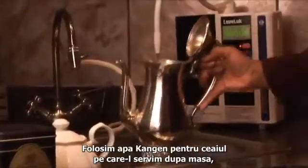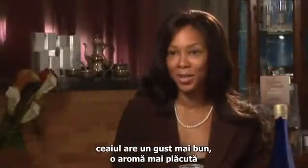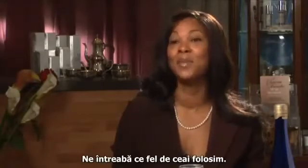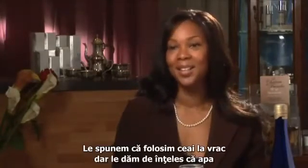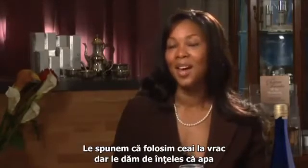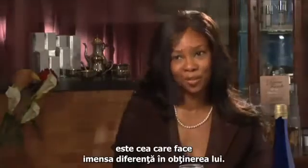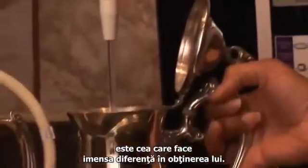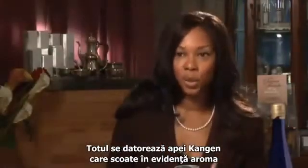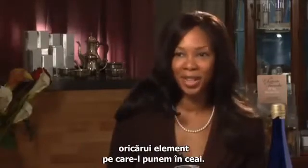By using Kangen water when we serve our afternoon tea, the tea tastes better, it smells better, our clients love it. They ask what type of tea that we're using. And we tell them we use loose teas, but we also let them know that it's the water that makes a huge difference in the experience of taking tea. And it's because you're using Kangen water, which really pulls out the essence of whatever you're putting it into.